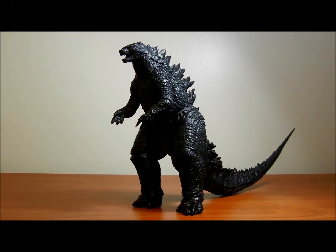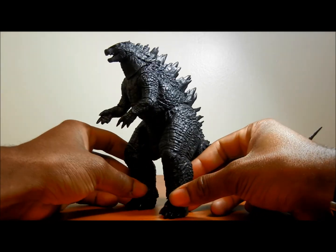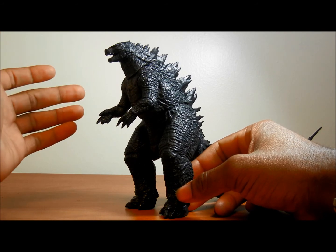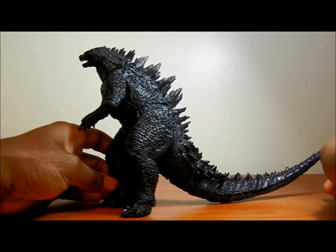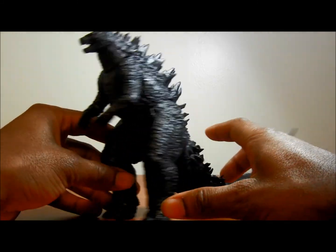Alright, and here's the actual NECA figure of Godzilla. All I gotta say is that this thing surprised me. It really did. I actually like it. I give it two thumbs up, and let me tell you about it. So basically, with the detail, it was perfect. It's a greenish, kind of grayish, blackish color. Mostly green and grayish. And it came out good.